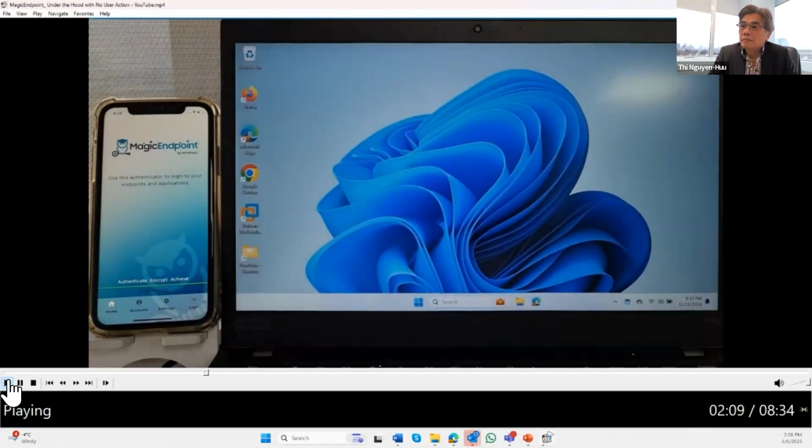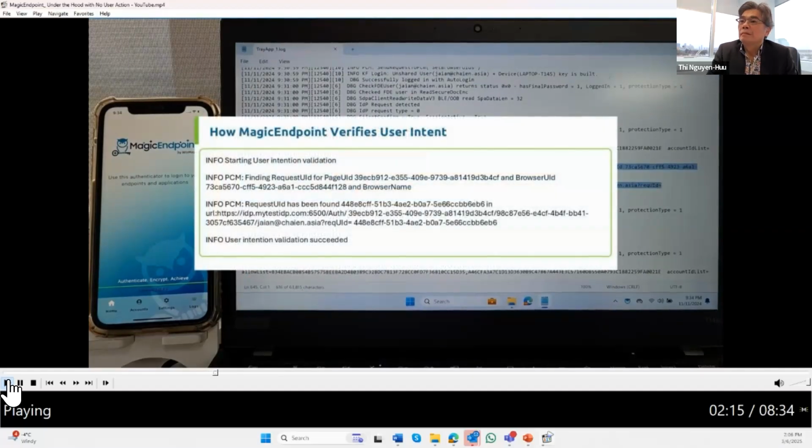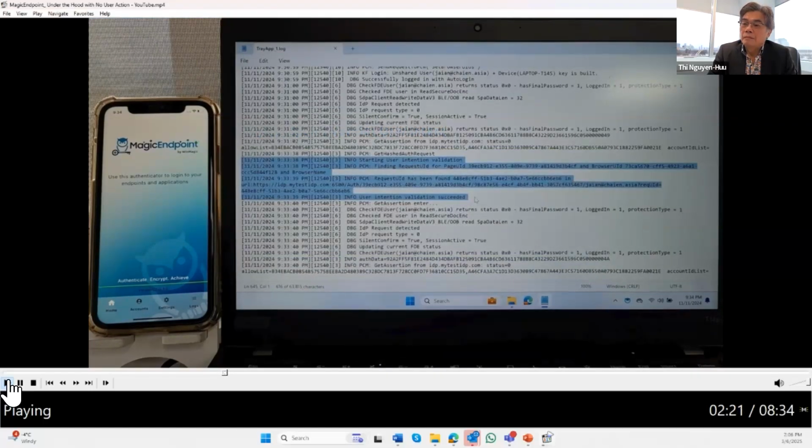Leveraging the trusted channel, MagicEndpoint can verify if the user intended to use a specific service provider in the first place. This audit log shows that the user has started the browser to request services from this service provider. If the user on the trusted device did not initiate this request, we can alert the system at the first attempt of the non-trusted device. Additionally, any authentication requiring user verification is handled in the background by the device without user action.